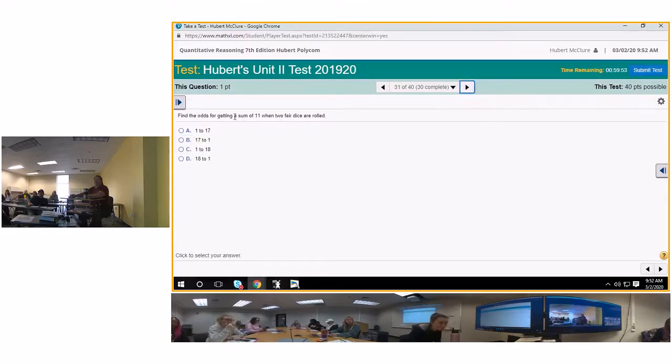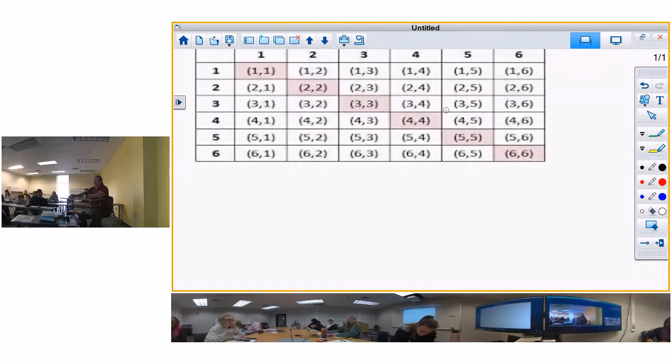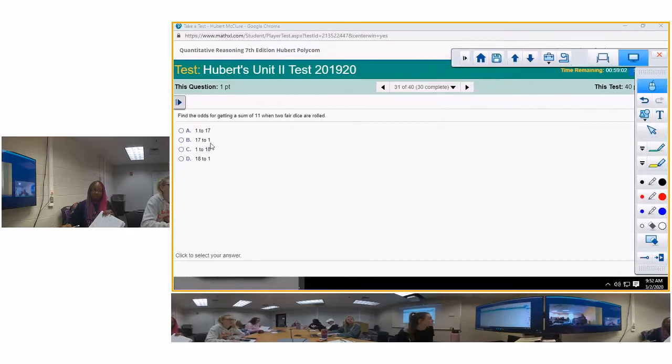Find the odds of getting a sum of 11 with 2 fair dice. So let's pull up our handy dandy chart. What did it say, 11? All right, let's find our 11s. There they are. 6 and 5, and 5 and 6. There they are right there. So 2 out of 36, which is 1 out of what? 18. It's C. Yep. Thank you.